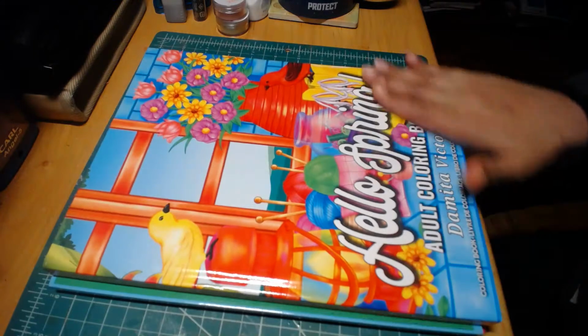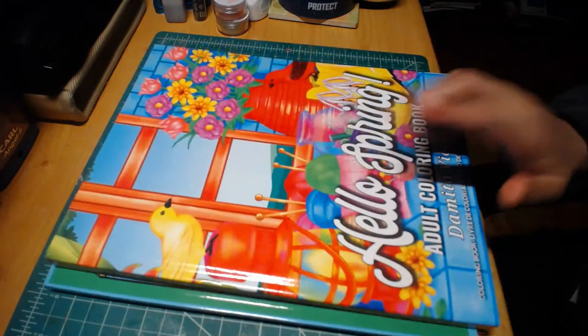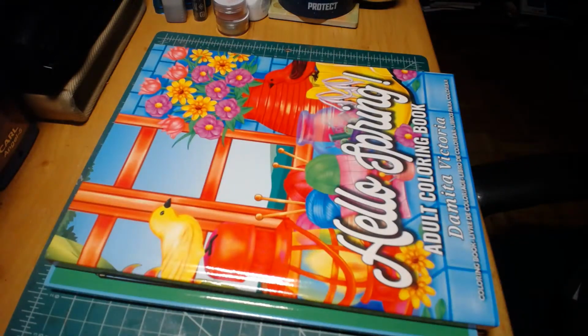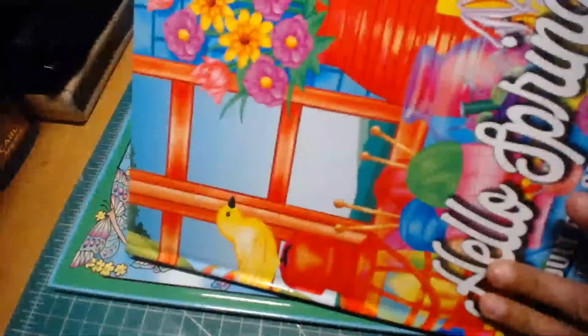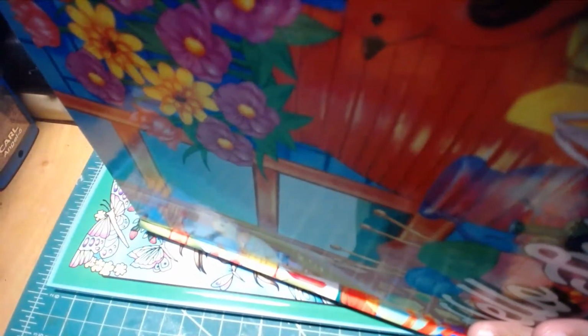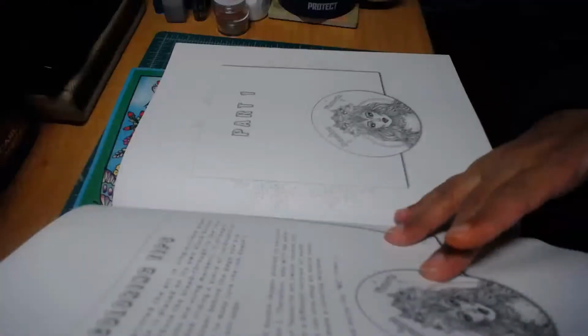This is Hello Spring by Damita Victoria. This is the hardcover. Later on, after I had bought this, they came out with a paperback. So I was like, oh. Right? So here we get the Hello Spring. You can tell it's the basic CreateSpace paper. Good stuff. Bon dia.